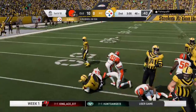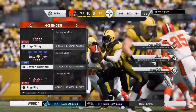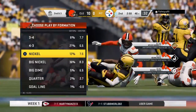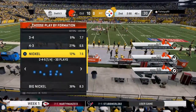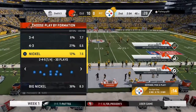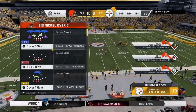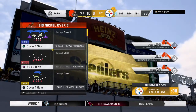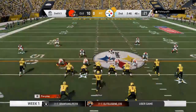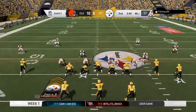A nice burst there as they'll get about 7 that time on the 1st down run. 7 yards on the pickup there, and it'll leave them with a 2nd and 3. Well, no matter how they phrase it, staying on schedule, staying ahead of the sticks, whatever you want to call it, 7 yards on 1st down, that fits the bill. A good run got 7 on 1st. Here's 2nd and 3. Keep it up.